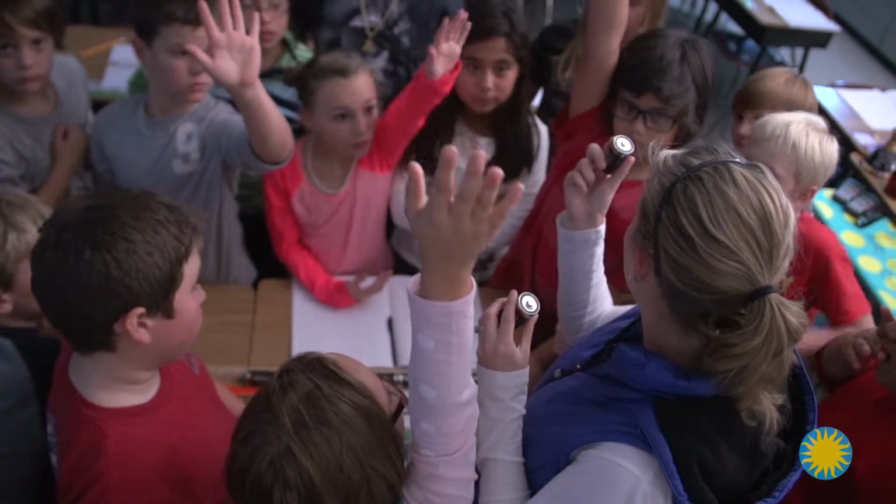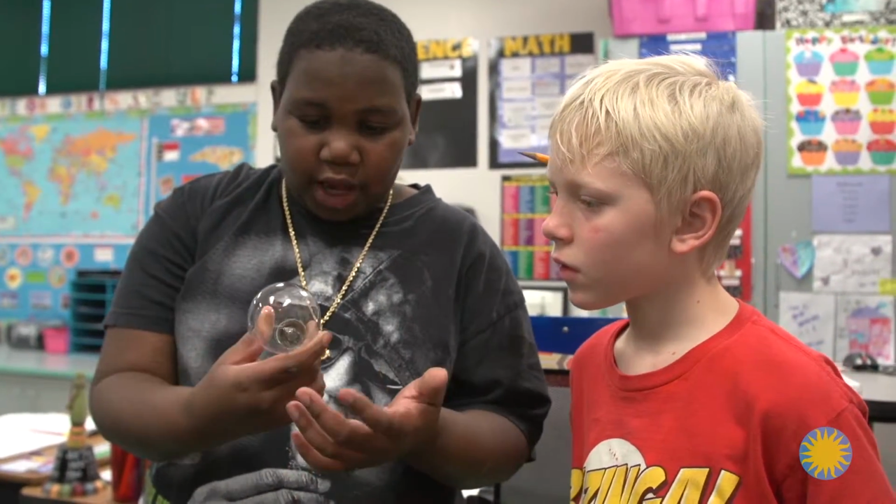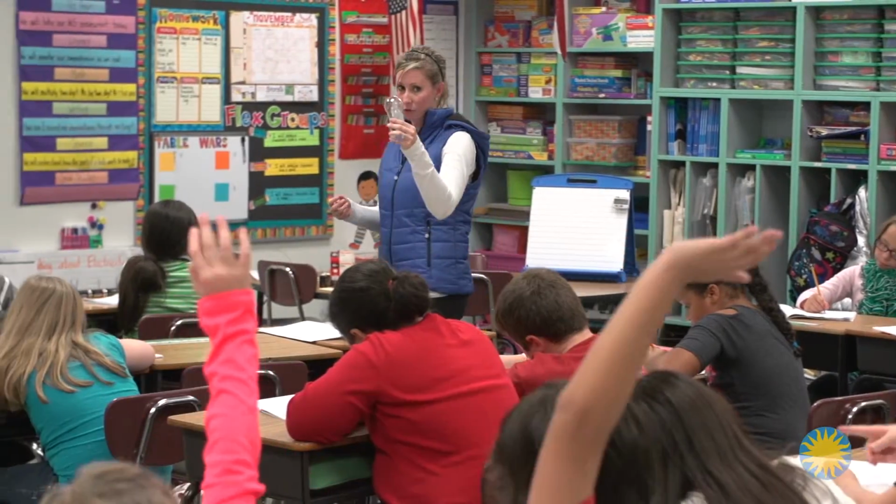They love science, they love the hands-on, the interaction, the chance to talk about everything, to draw what they see, draw what they do, and it's a very good learning experience for them and for me. Having the materials and everything given makes it easy to teach. Allowing the children to explore and engage in learning, I think that has always been the key to education.